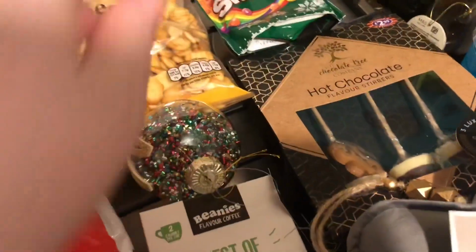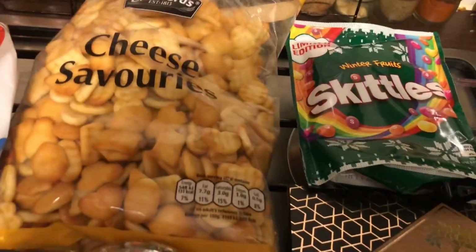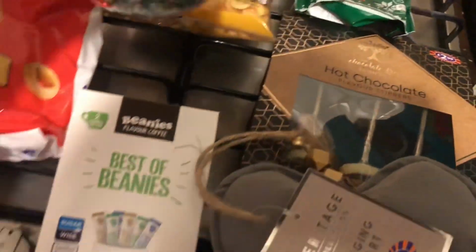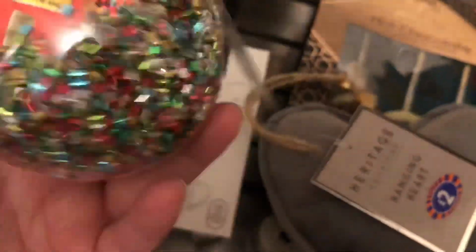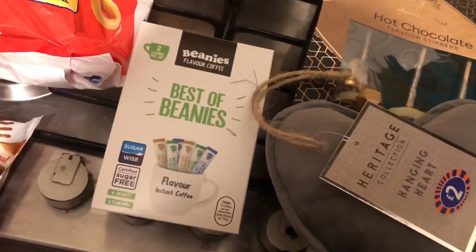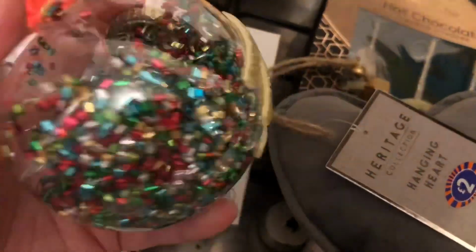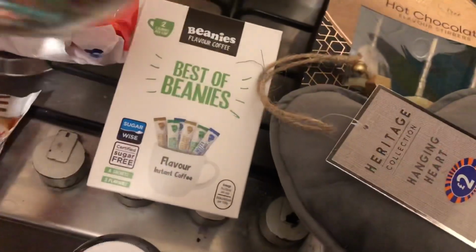So yeah, I got these cheese savouries from my dad. It's a big bag. The Christmas food's out, by the way. Loads, I've got Christmas stuff here. Winter fruit Skittles. This bauble, it's got an M on it. They did silver ones, but there was only one in each colour in my initial, and the other one has a dent in the back, and I found out this has got a dent, so they're probably all dented. It's plastic, it's a £1, it's gorgeous, I like it a lot.